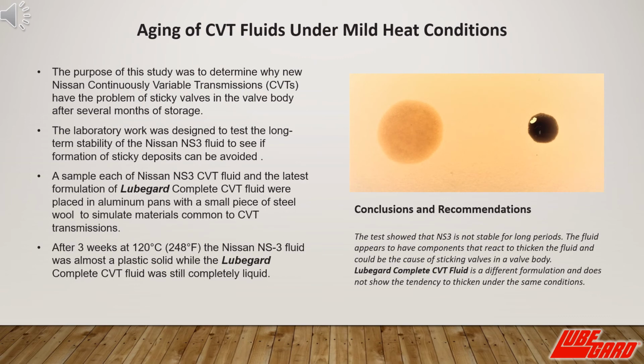You're looking at the result of an experiment we did on aging of CVT fluids under mild heat conditions. The purpose of this study was to determine why new Nissan CVT fluid was having the problem of sticky valves and valve bodies after several months of storage. The laboratory work was designed to test the long-term stability of the Nissan fluid to see if formation of sticky deposits could be avoided. A sample each of the Nissan fluid and the latest formulation of Lubegard Complete were placed in an aluminum pan with a small piece of steel wool to simulate materials common to CVT transmissions.